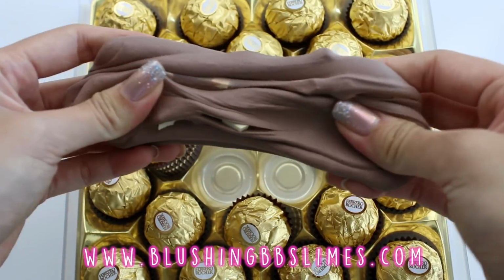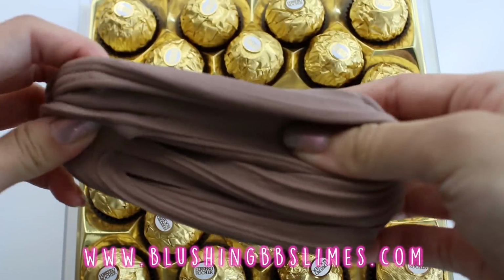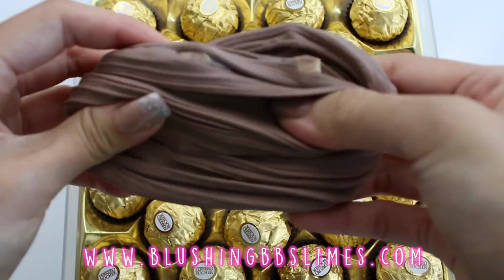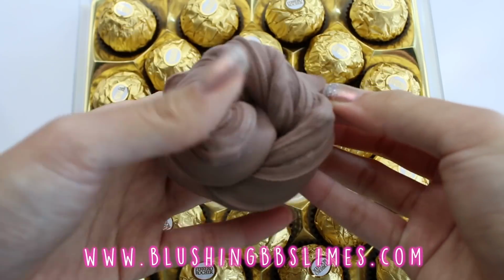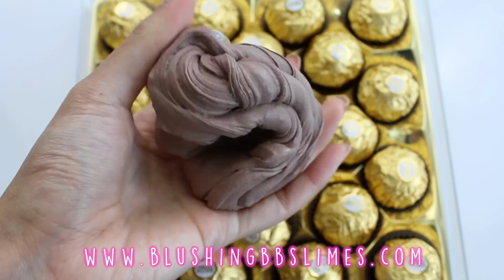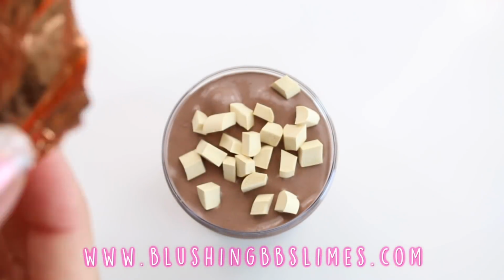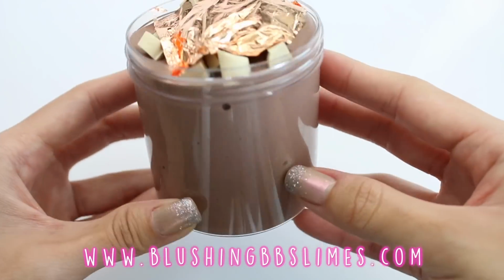This one is topped with little foam pieces to represent the hazelnut coating on a Ferrero Rocher, as well as some gold foil to represent the signature gold wrapping. This one is scented just like Ferrero Rocher. It's a mouth-watering blend of chocolate truffle and hazelnut. It gets so fluffy, but it's also holdable as well. It's such a great stress-relieving slime that you can take with you anywhere.